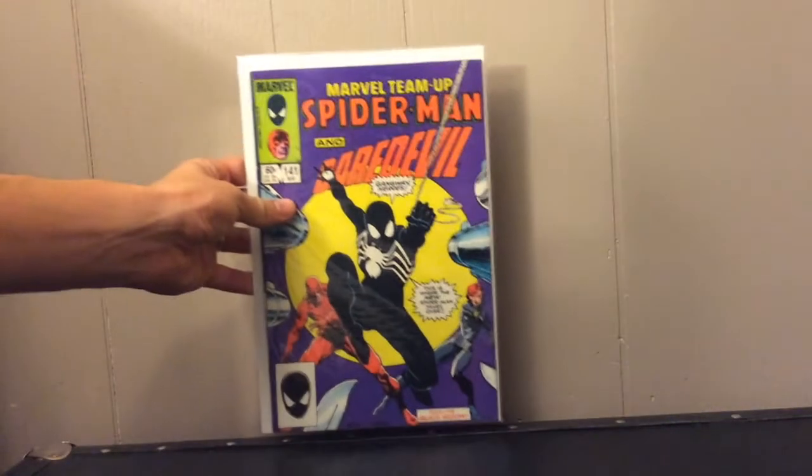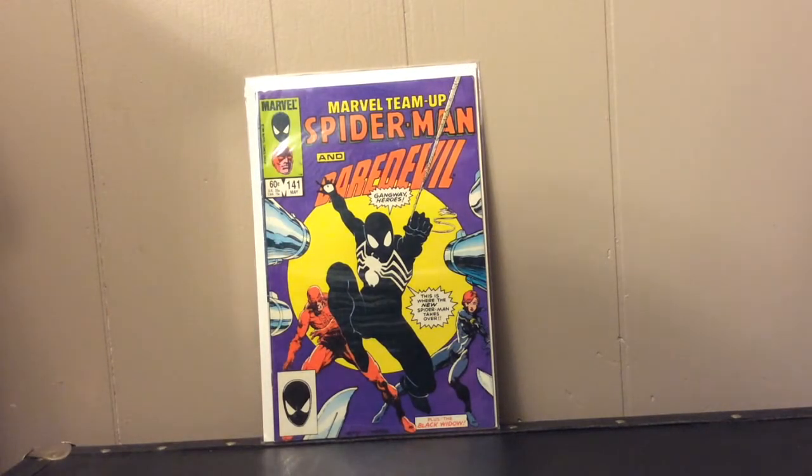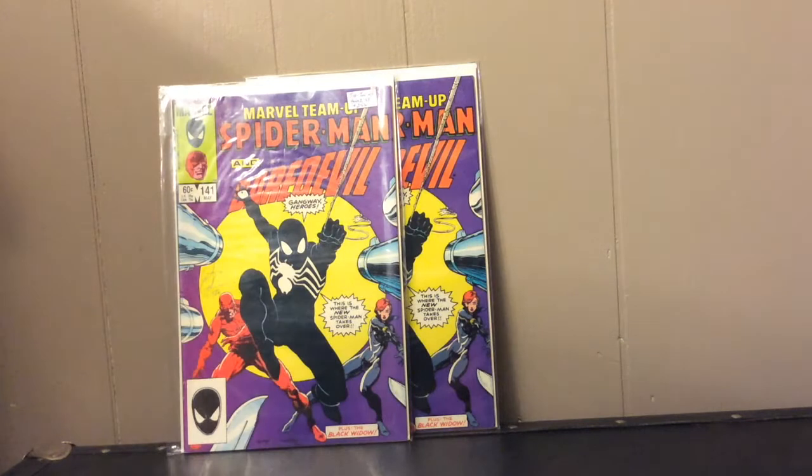All right, same store. I grabbed Marvel Team Up 141, which is the third part of the black suit trifecta. You got to get all three. You got the Amazing Spider-Man one, you have the Secret Wars 8, and you have this. So this is an upgrade. This was my old book, which I paid $10 for before I really knew too much.